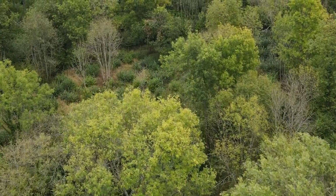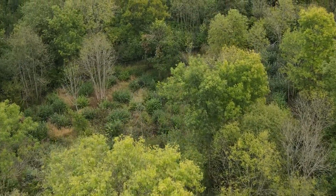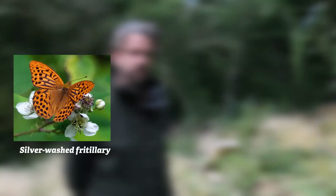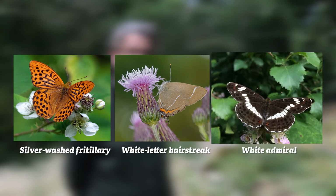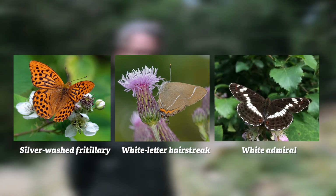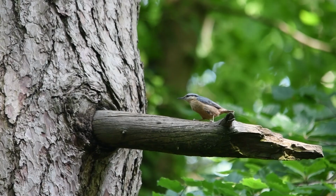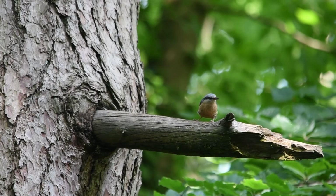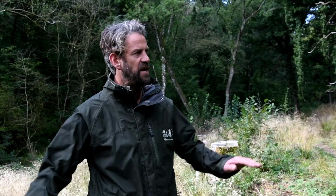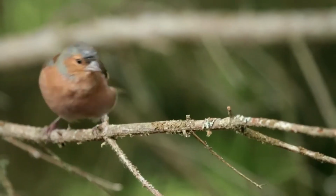So this place has been studied for a long time. It's always been known to local naturalists, particularly from the Bristol area. It's been very famous for its butterflies, in particular silver-washed fritillary and white letter hairstreak and white admiral. But in all we get around 32 species of butterfly found within the woodland. Bird life, again, through the practice of coppicing, it was always somewhere suitable for whatever your requirements were, because there's different age groups of regrowth from the woodland management.